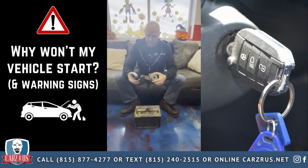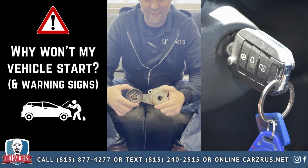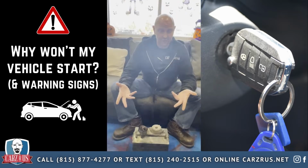This is a belt tensioner, so this actually came in not that long ago. This is supposed to be attached here, and then the belt rides on that. Now, if that belt isn't spinning, that's not going to allow the alternator to charge, which is therefore not going to charge the battery, and that could leave you sitting.